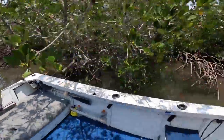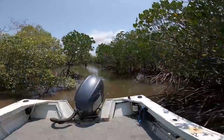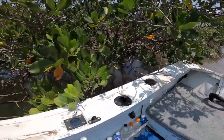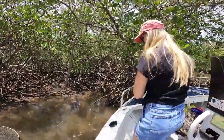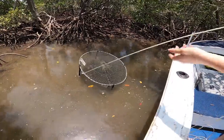Oh my God. The first pot. Alright, there's the first pot. Brooke, can you reach that? Alright, pull in this pot. Let's see what we got. Let's see if we got a mud crab.